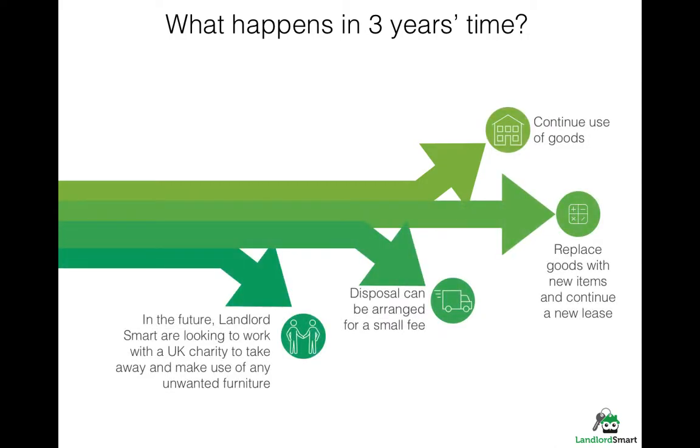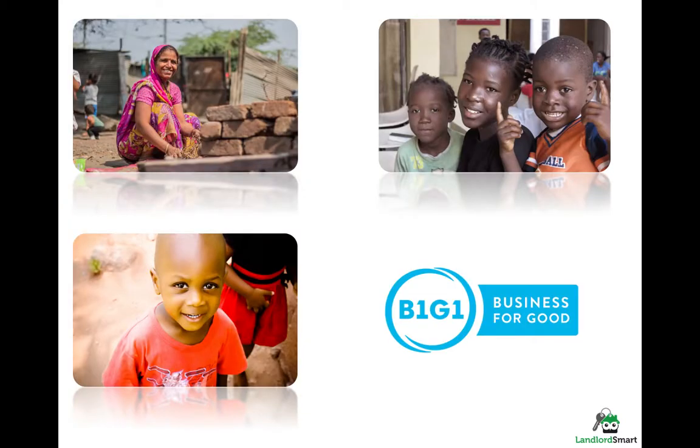I mentioned about 3 years' time and what happens. So at the end of the 3 years, what's going to happen to all the goods that you've got in that property? Well, you can continue use of those goods. You can look to maybe replace them and take on new finance for new items, so keeping up your standards. We can arrange for disposal of the goods if you want us to, and we're looking to work with a UK charity to take away and use any unwanted goods from those properties in the future.